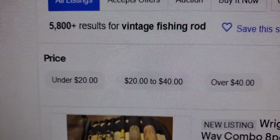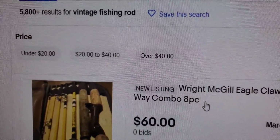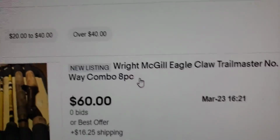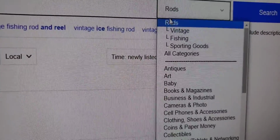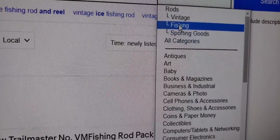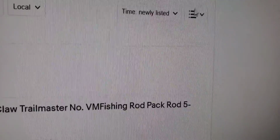5,800 results for vintage fishing rod, when not long ago, maybe a couple of months ago, you'd find maybe 200 to 400 results. Now you have to weed through all this newly made crap that's made in China. It really pisses me off. So then you have to manually go in there and change it to all categories. And look, they even have a vintage section, but they stick you in rods when you type in the word vintage. Really stupid, really asinine.